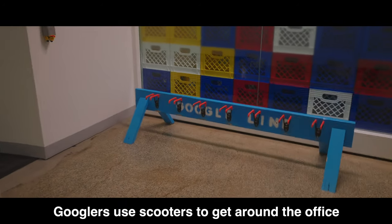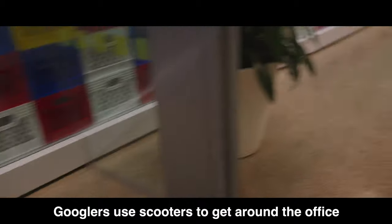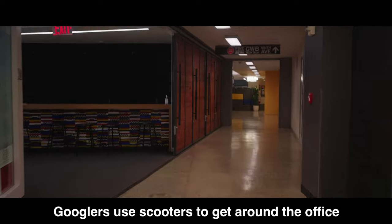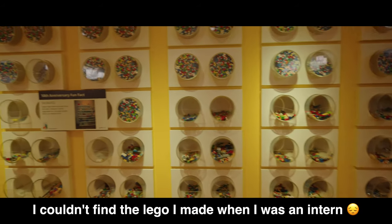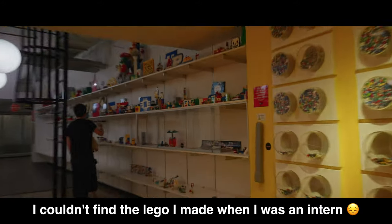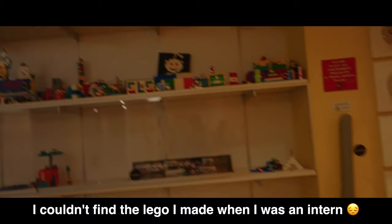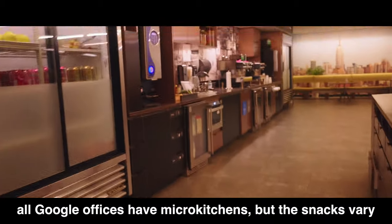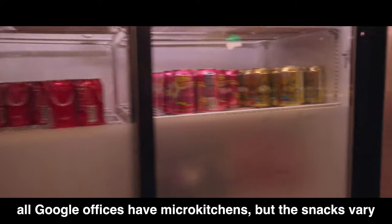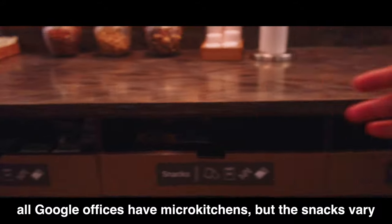I haven't actually seen anyone riding scooters, but usually they have them for people to get around the office. Because the office is really that big, people need scooters to get around. Here's a bunch of Legos in this Lego area. You can kind of see what people have built over here. Pretty cool. And then here's the micro kitchen. It's stocked with fruits, soda, usually coffee and tea, a whole bunch of snacks.